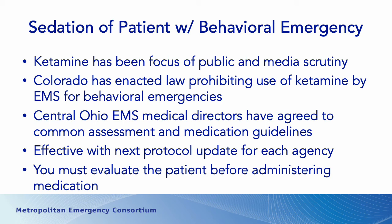I think Columbus is going to roll this out in March, and I can't speak to some of the other departments. The key thing that we require is that you must evaluate the patient before you administer the medication. You can't walk up and law enforcement says the guy's going nuts, you need to give him a drug. You have to determine that the patient has a behavioral emergency and needs the medication, and that's what I'm going to talk to on the next 2 slides.